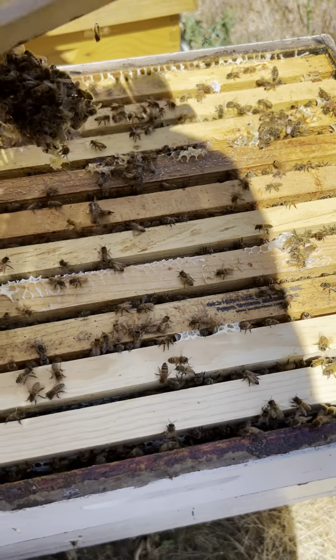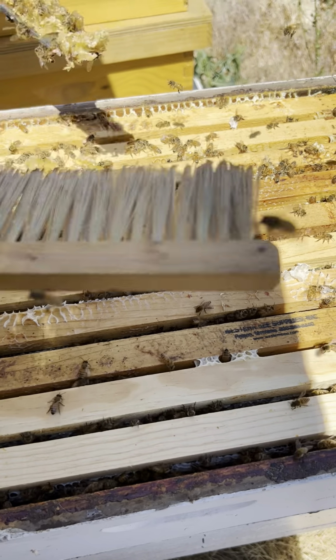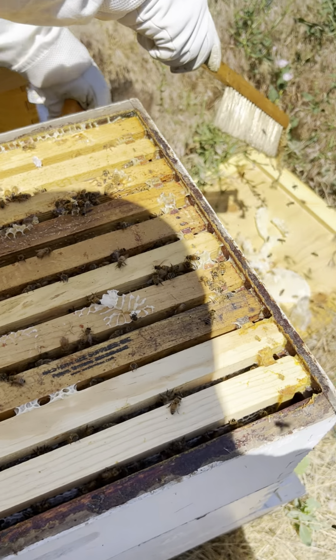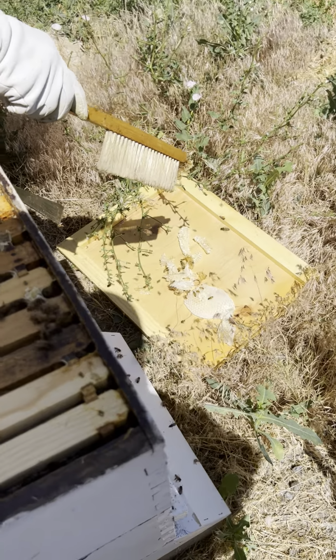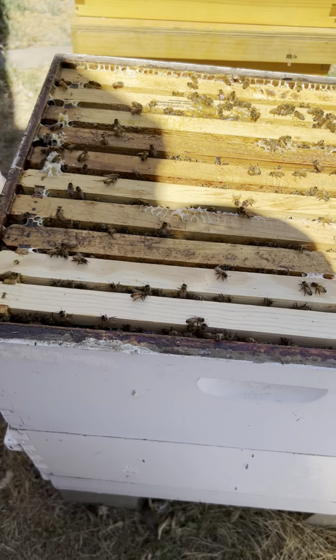But like I was saying, when you have a top bar and you left it, you wouldn't even be able to get in it. It would be such a mess. But they can clean that stuff up, put it back in the hive. It's not a big deal.